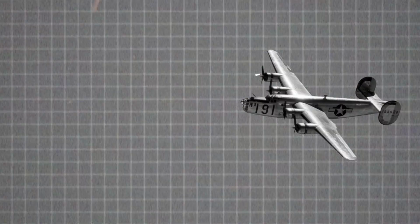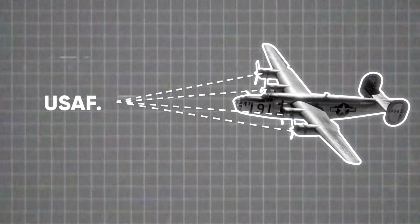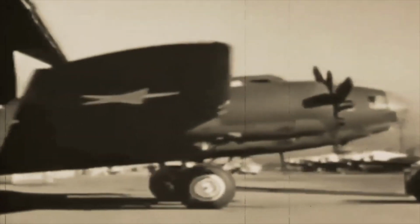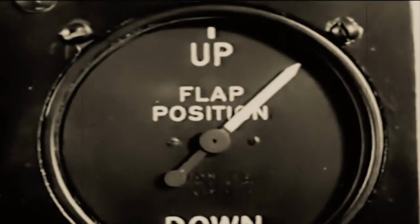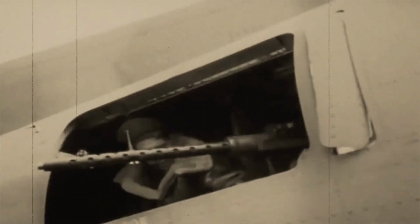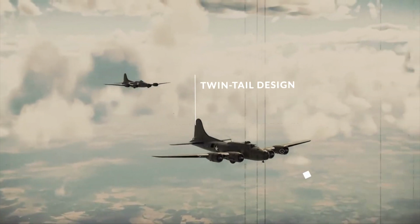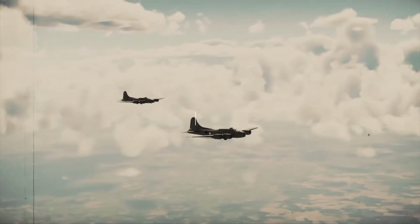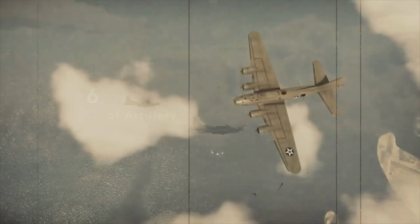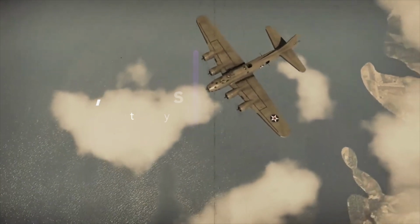The B-24 Liberator, a heavy bomber with 4 engines, saw extensive use by the United States Army Air Forces during World War II. It holds the distinction of being the most produced American military aircraft of its time, with over 18,000 units rolling off the assembly line. This bomber was known for its unique twin-tail design and a high-mounted Davis wing, which gave it impressive range and speed. Its sizable bomb bay could carry approximately 8,000 pounds of ordnance, making it ideal for strategic bombing missions.